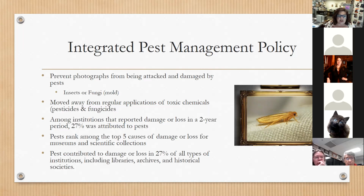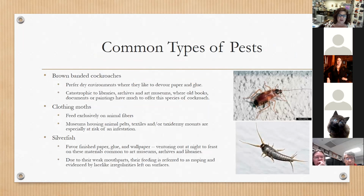Among institutions that reported damage or loss in a two-year period, 27% was a result of pests. Pests rank among the top five causes of damage or loss for museums and scientific collections. And pests contribute to damage or loss in 27% of all types of institutions, including libraries, archives, and historical societies. So some common types of pests.